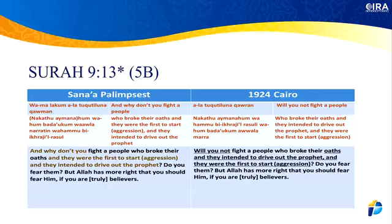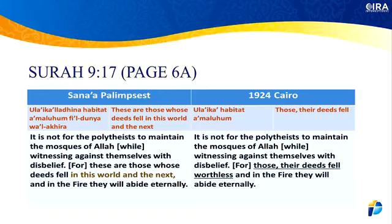Will you not fight a people who broke their oath and they intended to drive out the Prophet, and they were the first to start aggression? There you go. Complete change around. And one is, why don't you? And the other one is, will you not? That's right. Completely, it's even more of a question.